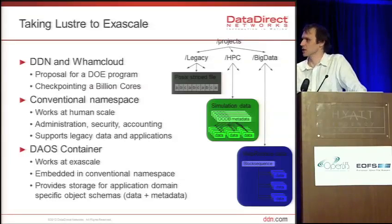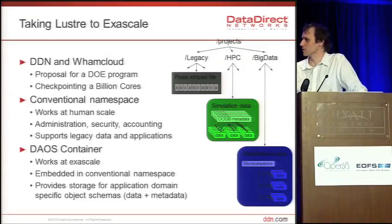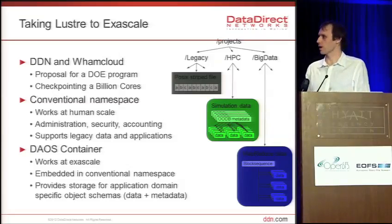DDN are also looking forward. We're putting a proposal to the Fast Forward project. We've got some assistance from WAN-Cloud in this, so we're putting in a proposal there. Again, based around Lustre, possibly a different back end. We're looking at the OSD level, trying to make something scalable.